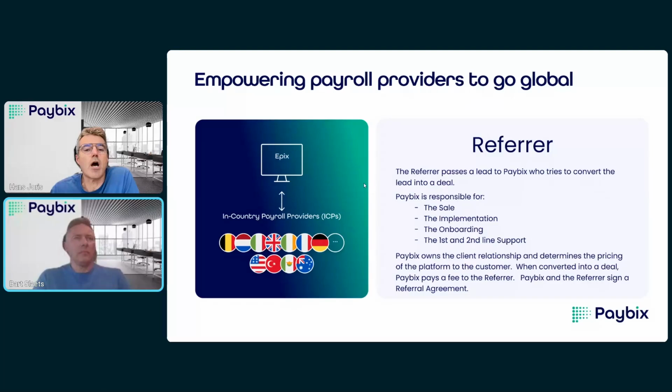So let's start with the first option, the referrer. As the name implies, the referrer passes on a lead to Paybics, to us, and we try to convert this lead into a deal. If we succeed in this, Paybics is responsible for the sale, the implementation, the onboarding, the first and second line support. So basically, it would become a Paybics customer. It's up to Paybics to determine the pricing. We make a quotation, and once signed, this is converted into a deal. And when we succeed in doing this, we pay a fee to the referrer, which is based on the recurring revenue of the first 12 months. And of course, we always like to sign a referral agreement whenever you would consider becoming a referrer of Paybics. This is the first option.